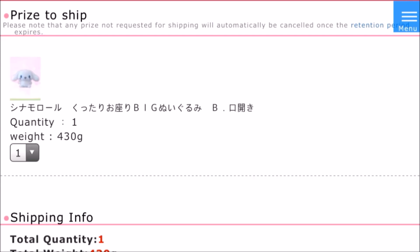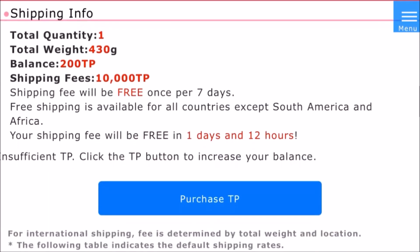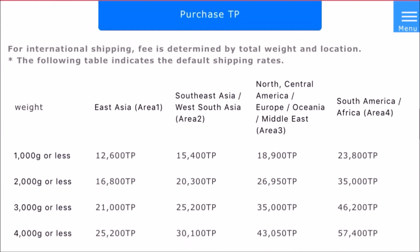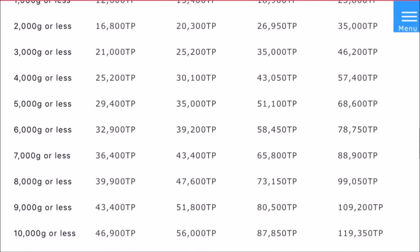The one cool feature about Toreba though is that you get free shipping every 7 days. But if you can't wait for the 7-day period, you can pay the minimum $10 fee, but that fee can change depending on the location of where you are in the world and the size of your package. Shipping typically takes 3 to 4 weeks, and if there are no delays in shipments, then they have a 1 to 1.5 week handling period.